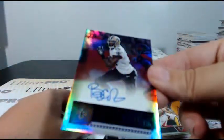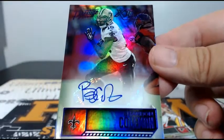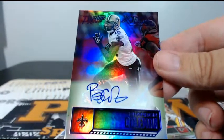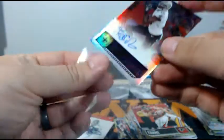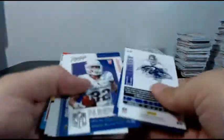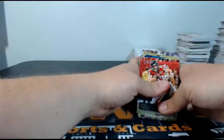Another hit for the Saints. This is Brandon Coleman, extra points auto. Brandon Coleman going out to the Saints. Tony M. Congratulations, Tony. That's coming to you, my friend. All right. That's that box. Got all those base cards. Put them over there. Last box.